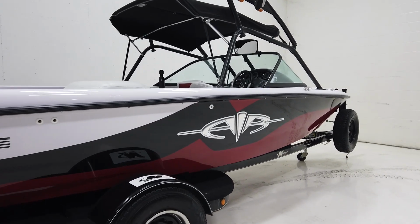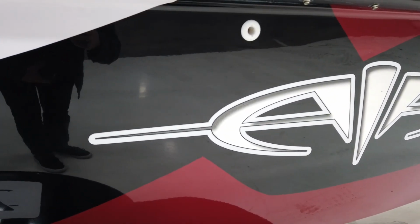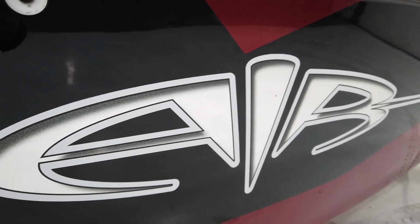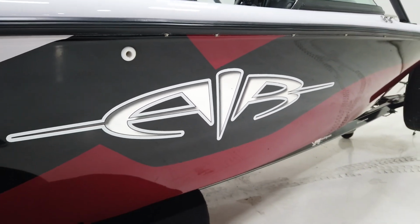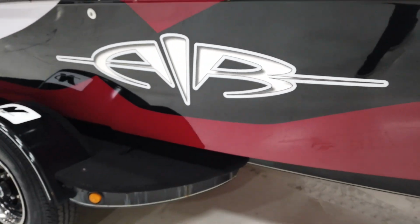Super, super cool is that these graphics are original. Look at that. Cannot get these anymore. They are the chrome finish. Air Nautique graphic, and they're in really good shape. Got a little nick on this side right there in the chrome, but otherwise in good shape on both sides.